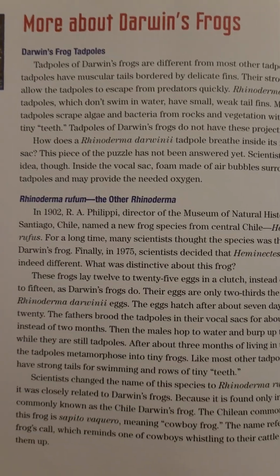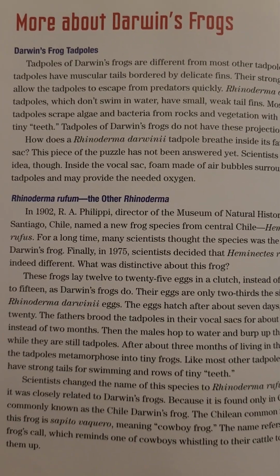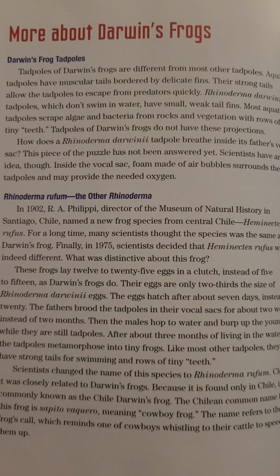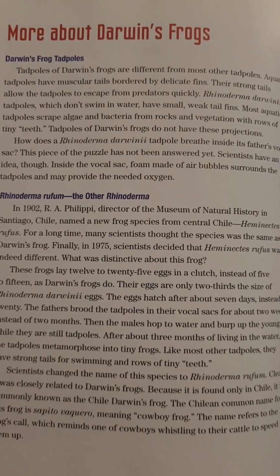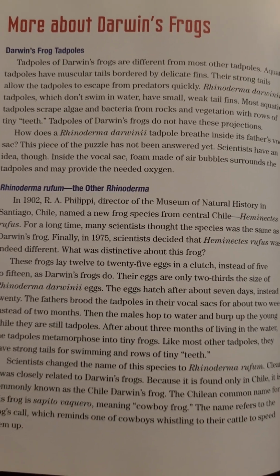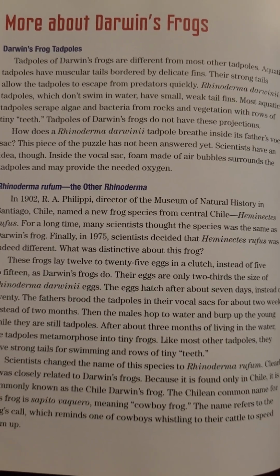More about Darwin's frogs. Darwin's frogs tadpoles. Tadpoles of Darwin's frogs are different from most other tadpoles. Aquatic tadpoles have muscular tails bordered by delicate fins. Their strong tails allow the tadpoles to escape from predators quickly. Rhinoderma darwini tadpoles, which don't swim in water, have small, weak tail fins.